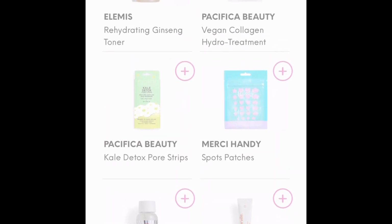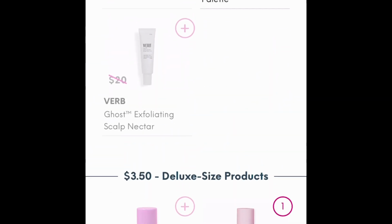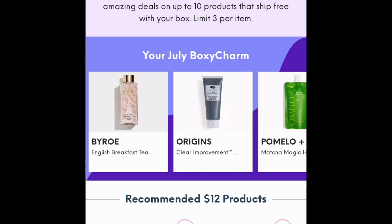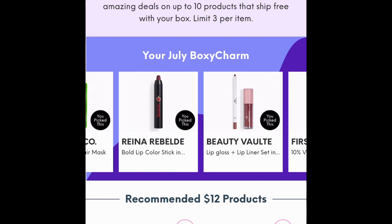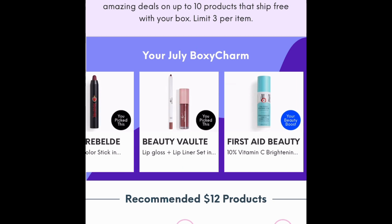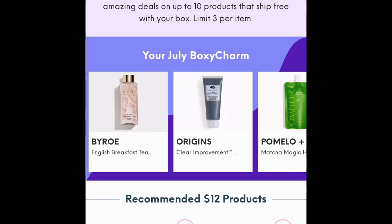Right, that is my bag for July. I think I'm happy with that. Guys, let me know what you think. Made my choices. Not sure if I'm completely happy with it, but choices have been made.